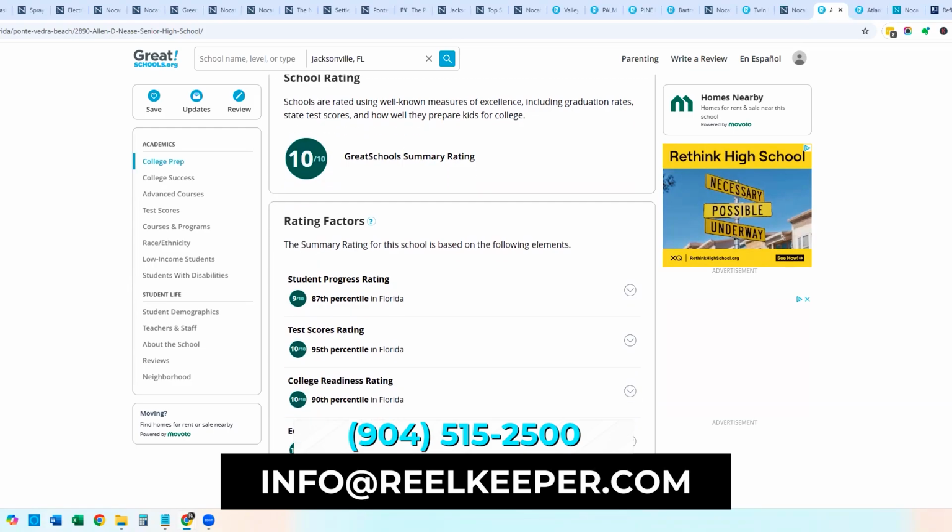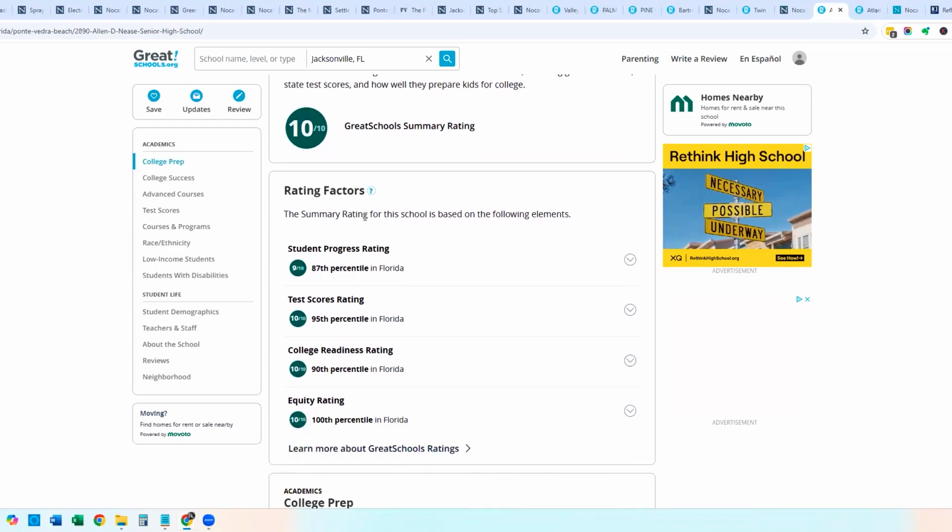But Neese High School has been around for a while, has a lot of high marks, as you can see here. Student progress is really good, test score is really good, college readiness is one of the best you're going to find, which is why people tend to still gravitate towards the public schools here, including the equity rating being on top of the top. You could not ask for anything better.